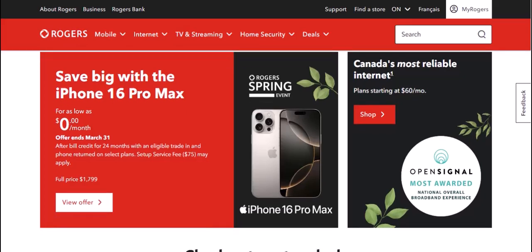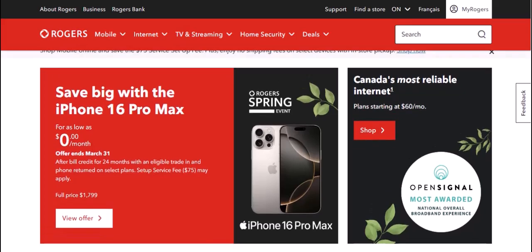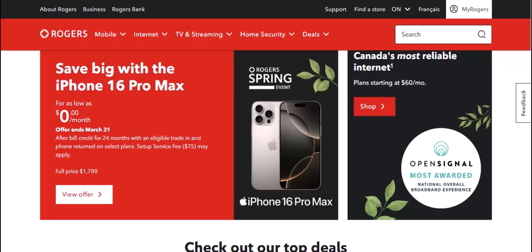Ever find yourself staring at your Rogers bill, wondering exactly when that payment you just made will actually officially register? You're not alone. It's a common question, and understanding the Rogers payment processing timeline can save you from unnecessary stress and late payment worries. So, let's dive into the nitty-gritty of how long it typically takes for Rogers to receive and process your payment. The answer, as with many things, isn't always a simple one-size-fits-all.